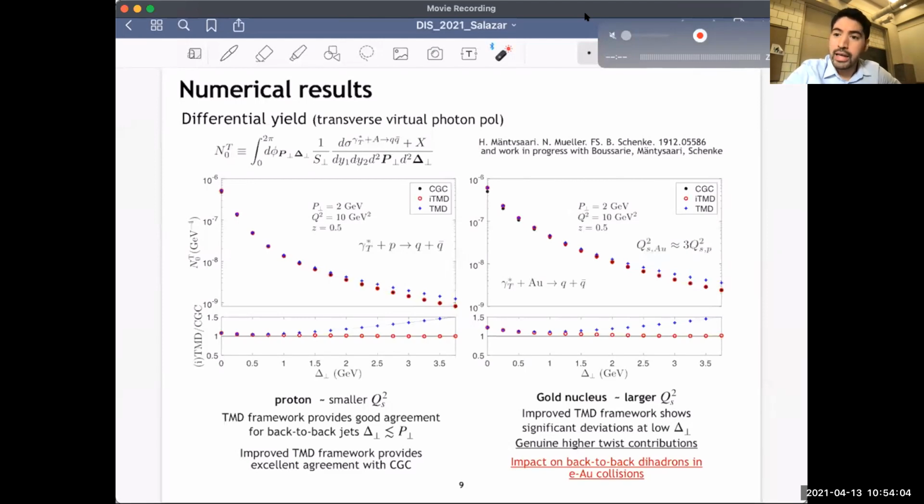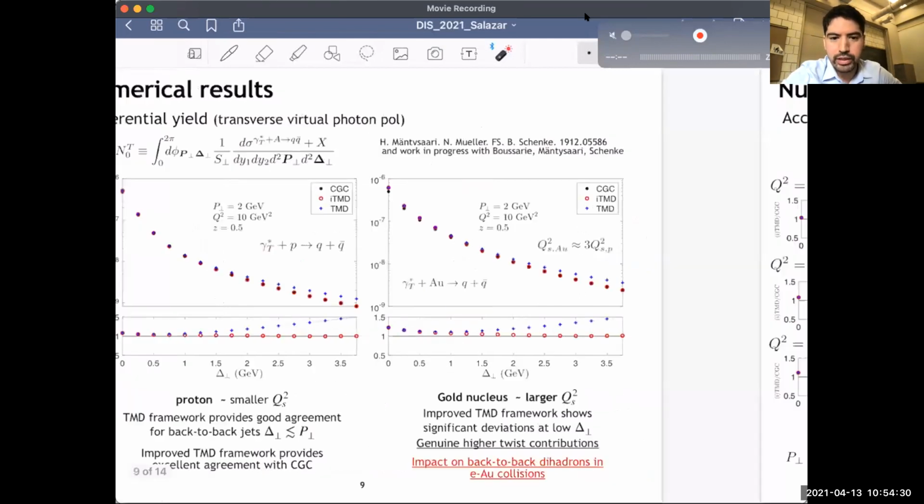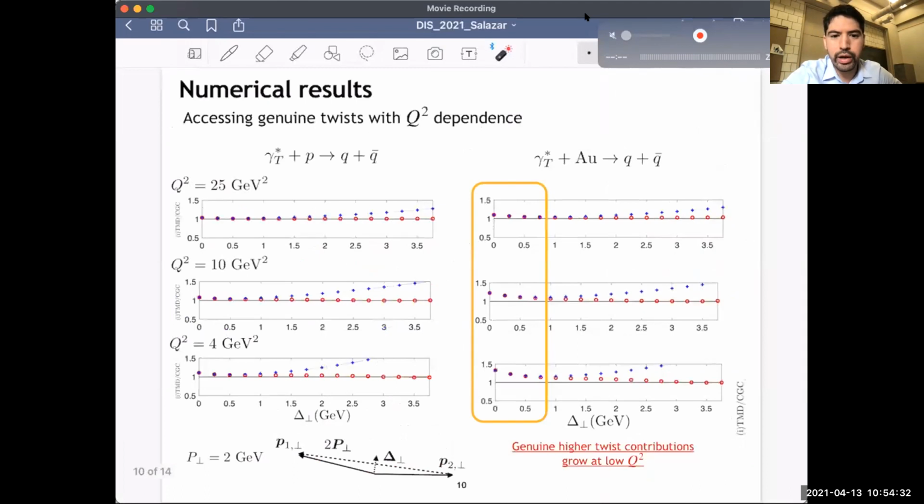And they are enhanced, as you can see in this plot, for the nuclear collision. So more precisely, if you look at these ratio plots, you see that for the nucleus case, there are deviations in the exactly back-to-back region when delta is very small, and they are more pronounced for the gold collisions. So let me show you how these deviations depend on Q square.